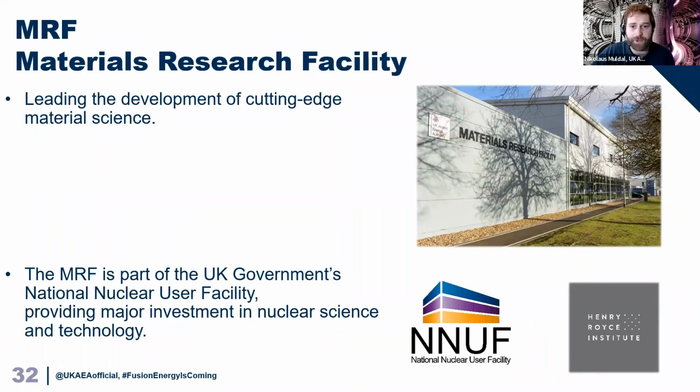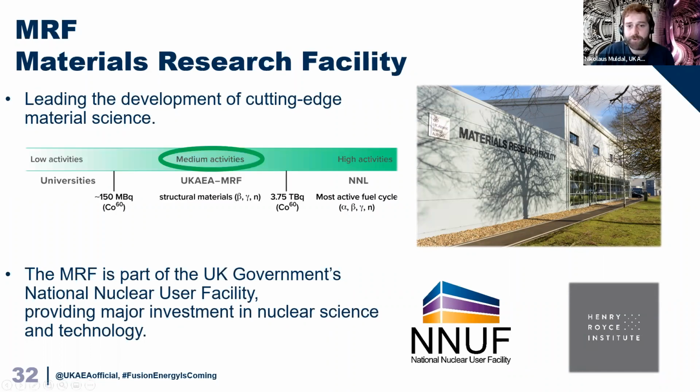This is just a little bit more about MRF briefly as well. The key role of the MRF, while it is still very much seen as a fusion facility, is that it's in fact got scope to be a larger-use facility for the broader nuclear sector, positioning itself as a site that can handle mid-active samples. So low active samples up to around 150 megabecquerels are ones commonly used by university labs.